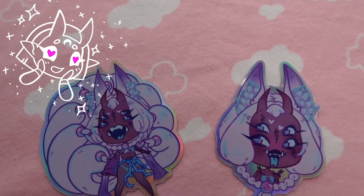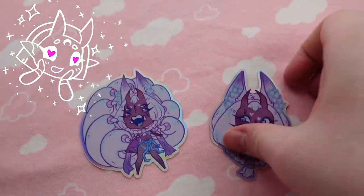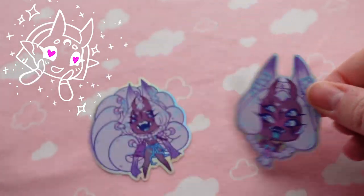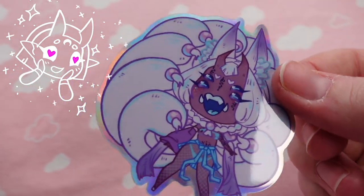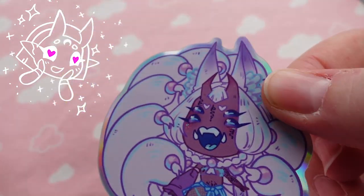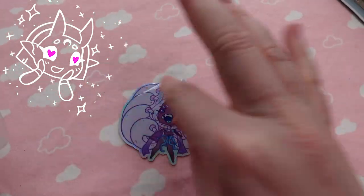I cannot wait to send these out to my patrons. And yeah, because I was upgrading them to holo and getting them made professionally, they were all lovely and kind enough to be able to wait just like another week for them to arrive. So I'm sending out the February packages for Patreon a little bit later than normal, but it means that they got to trial run my first ever holo stickers. So I'm super excited for them to arrive with my lovely patrons. I'm out of breath, I'm so excited.